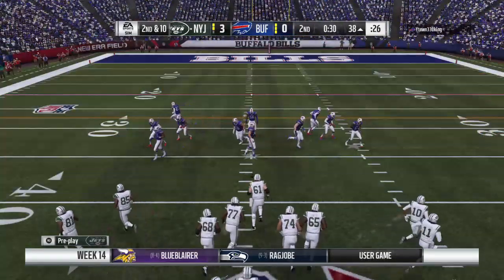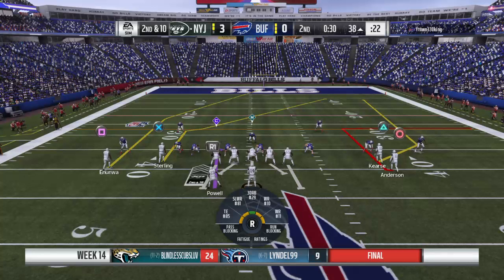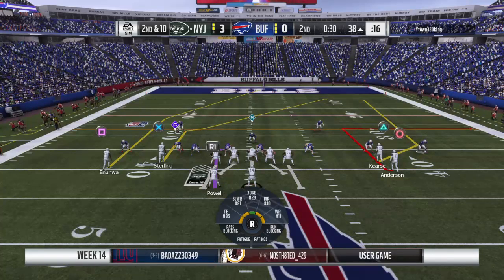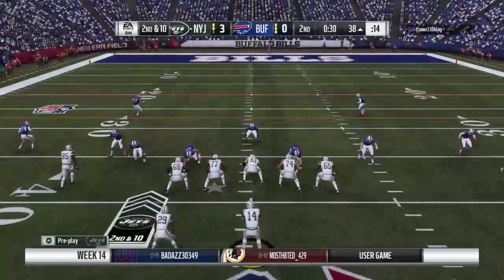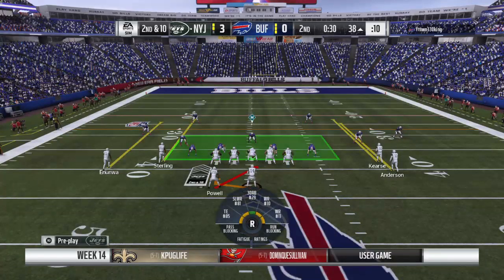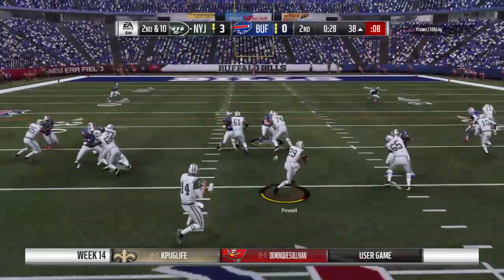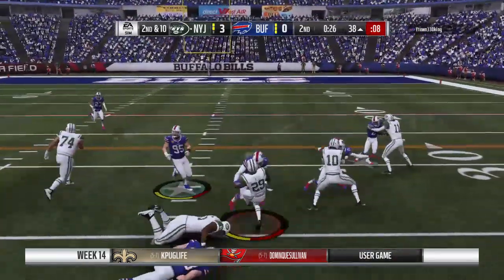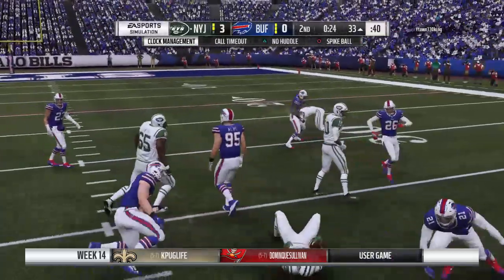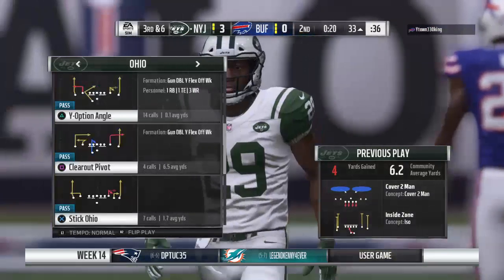They work again from the 38 on 2nd and 10. Here we go now. 3:19. All right, now, lucky 56. Now a run. This is Bilal Powell. And he's going to fight his way forward here for a modest gain. Tackle made there by Jordan Poyer.